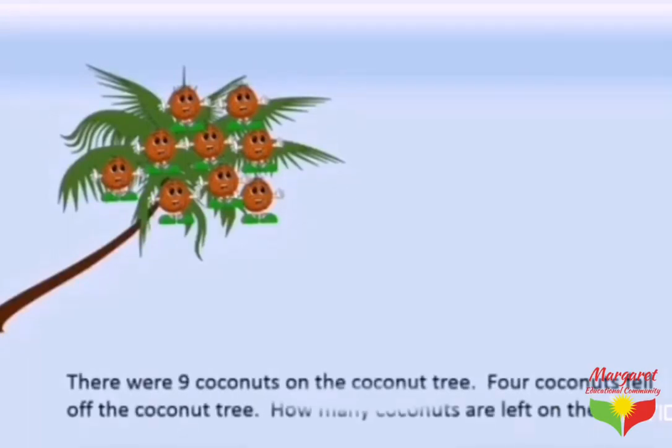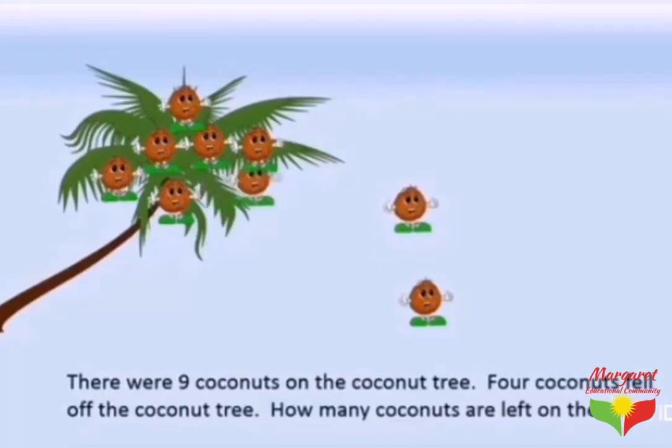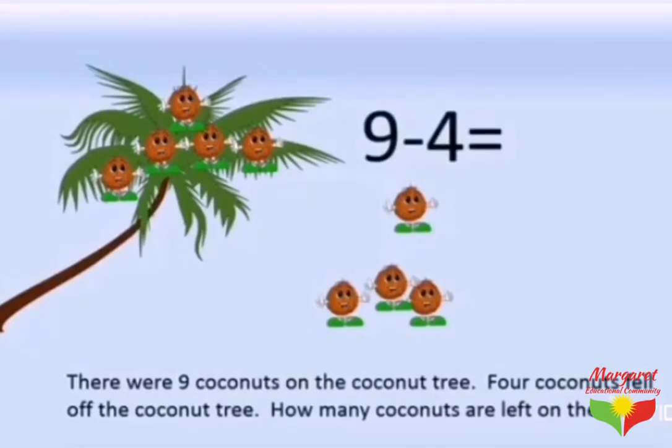Here we have there were 9 coconuts on the coconut tree. 4 coconuts fell off the coconut tree. How many coconuts are left on the tree? Let's count: 1 coconut, 2 coconuts, 3 coconuts and 4 coconuts fell off the coconut tree. What is the subtraction sentence? Yes, we have 9 minus 4 because 4 coconuts fell off the coconut tree. How many coconuts are left? 5 coconuts are left on the tree. Good job.